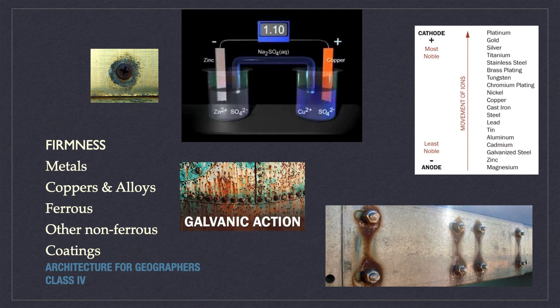Another type of corrosion that occurs is so-called bimetallic corrosion or galvanic action corrosion, where two metals that are far apart on the galvanic scale will set up essentially an electric current between them, corroding the materials. This is never good, and so we try to plan for this by choosing metals that are compatible, closer to each other on the scale, or by isolating them with coatings, plastics, silicone, neoprenes, or other barriers to prevent their touching each other.